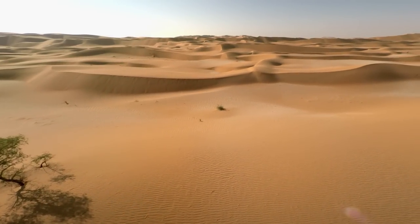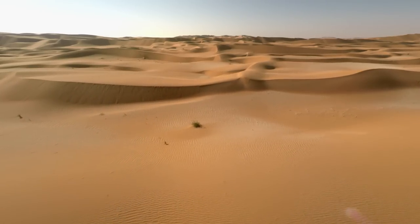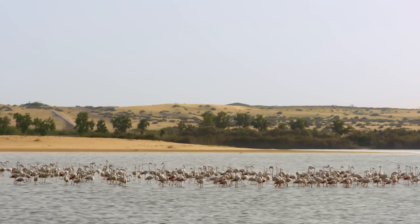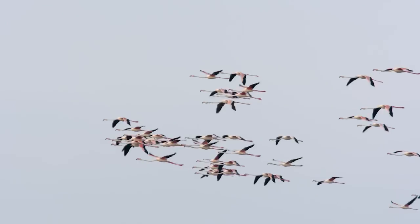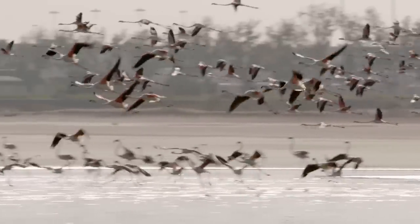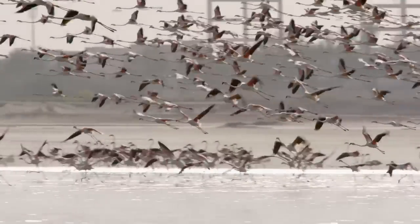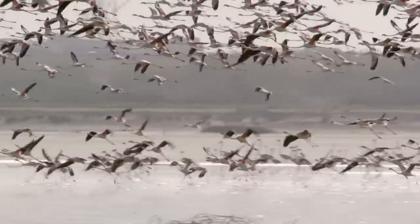For birds associated with fresh water, the desert may seem an unlikely place to take up residence. But one of Arabia's most flamboyant aerial masters has done just that. More than 2,000 flamingos have made their home at a flooded salt flat on the industrial outskirts of Abu Dhabi city in the United Arab Emirates.